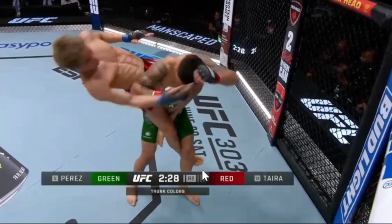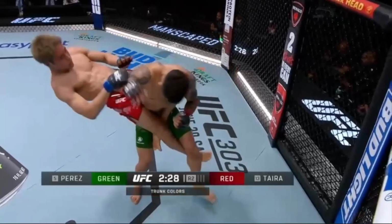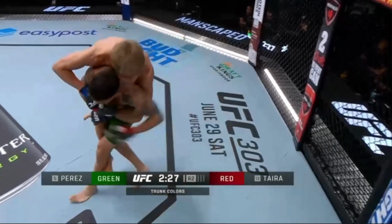He's putting pressure on Alex Perez's leg. He's torquing his sides and he's leaning straight back. He gives up the choke and he leans straight back. Why does he do this? Well, you can see Alex Perez is getting pulled in the direction of Taira's weight and he stumbles towards Taira.